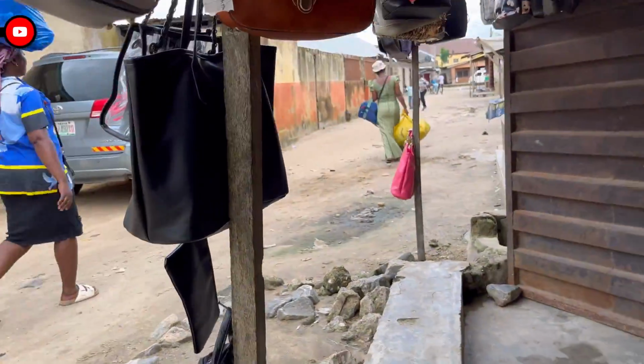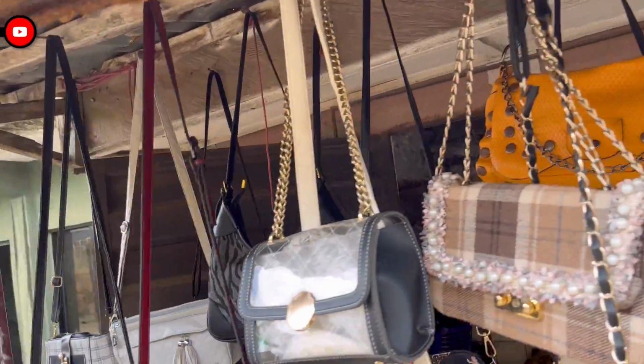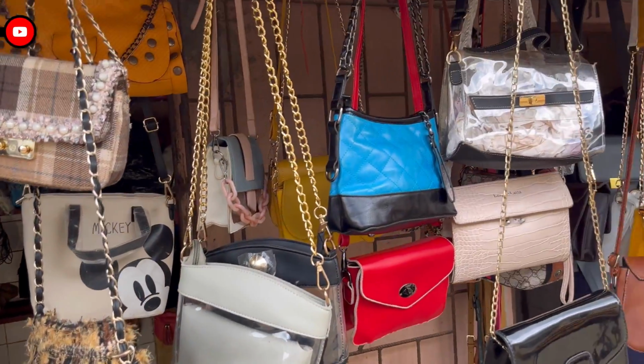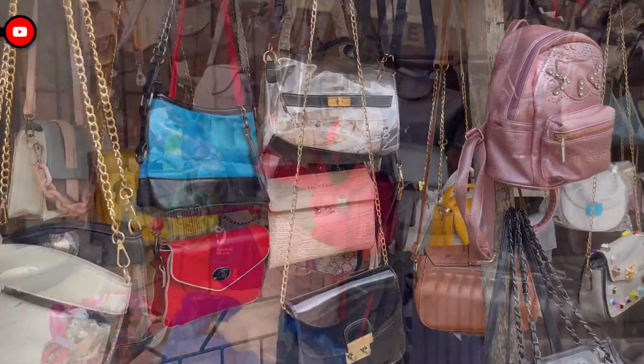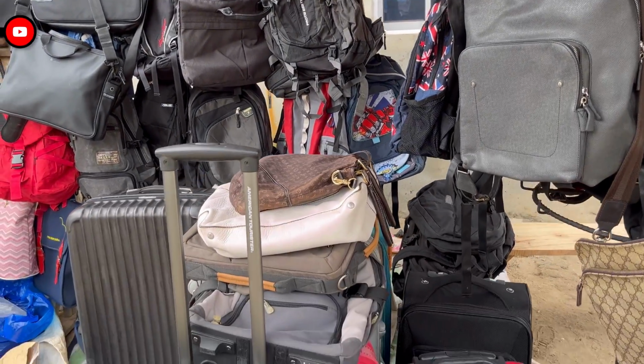So that's it for this shop. She sells literally everything from 2,000 naira to 2,500, 3,000. That's the highest you can buy in this shop. She has really nice stuffs. So I found this place that they sell boxes.